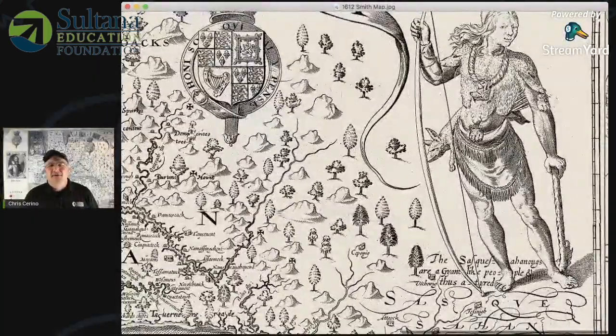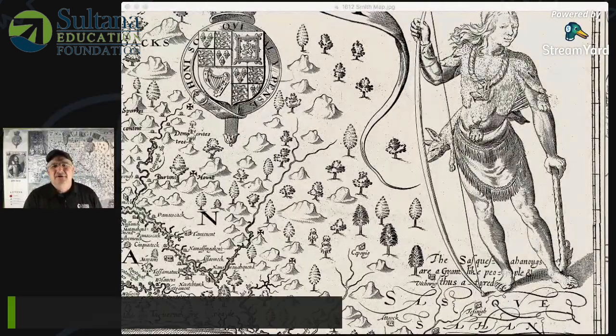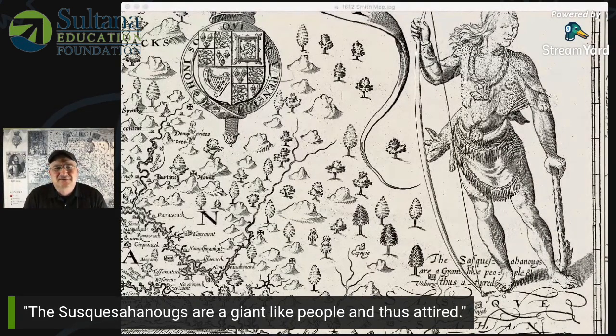Smith described them as a giant-like people and thus attired. So were the Susquehannocks actually larger than your average Native American? The archaeological record is still unclear on that. Perhaps the Susquehannocks sent their largest, most impressive warriors to talk to Smith to intimidate him or to impress him. So the jury's still out on that one.